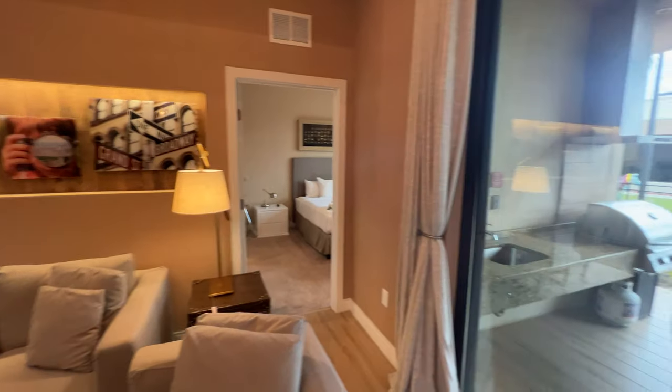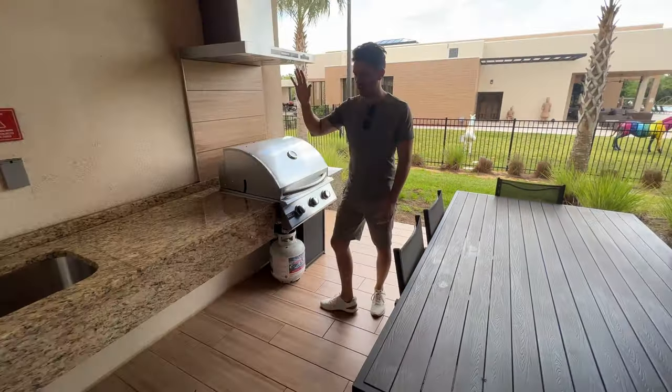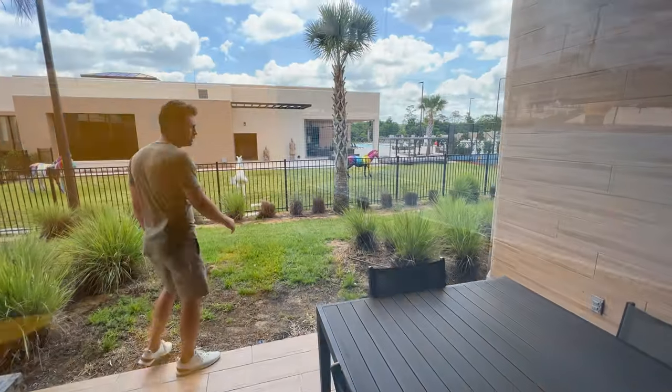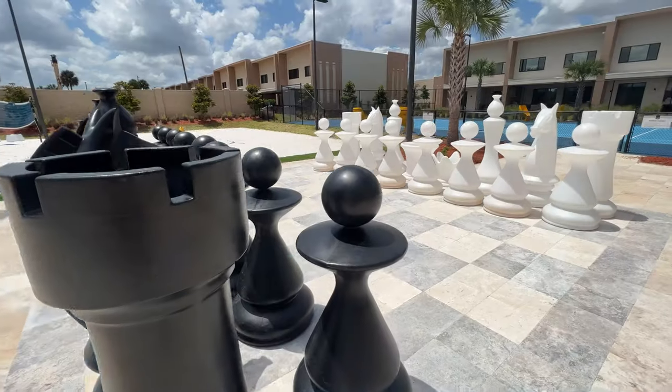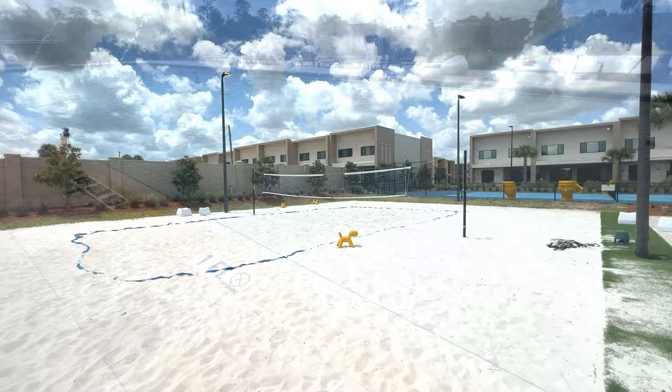Out back here, got another really good feature. Got a summer kitchen with the sink, and then this actually backs up. We're gonna get some better footage of this, but we've got the brand new tennis court here. They have a giant chessboard, beach volleyball, got the pool, and a really awesome clubhouse.